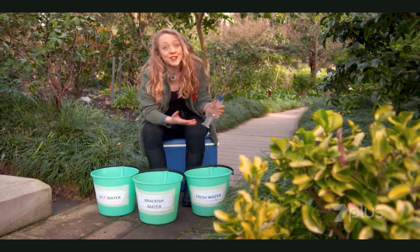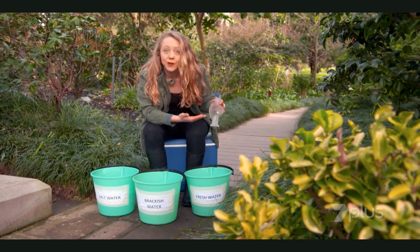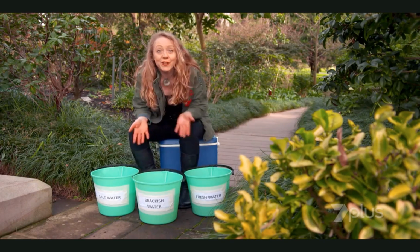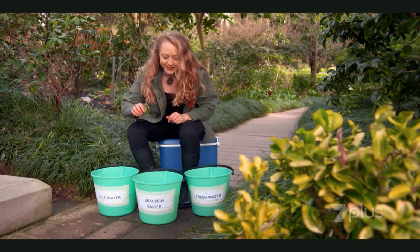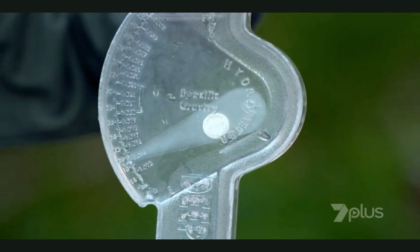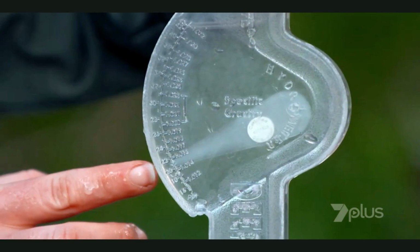So fresh water is fresh. It doesn't have any salt in it. So that means the needle has nothing to float on, and the needle sits right down the bottom of the scale here. So let's have a look at the brackish water, the in-between water. Ooh, this is interesting. The needle is just above the bottom, and that tells me that this brackish water has a little bit of salt in it.